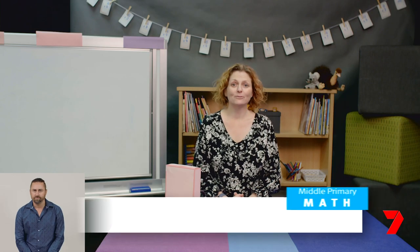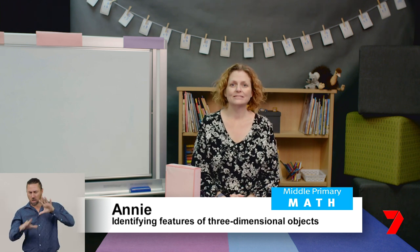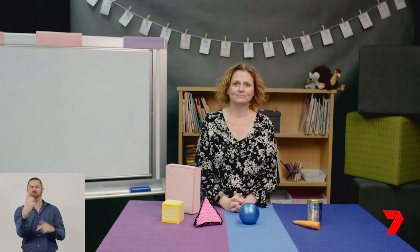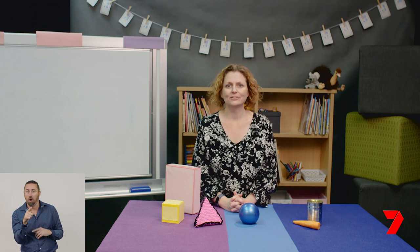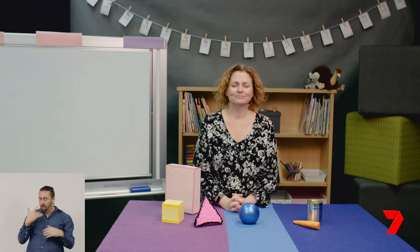The world is made of objects that take up space. And in maths, we have a special name for anything that takes up space. They're called three-dimensional objects, or 3D objects for short. You may have heard the term 3D before. When we watch a movie in 3D, it seems as though the objects in the movie are real and are taking up space beside us.